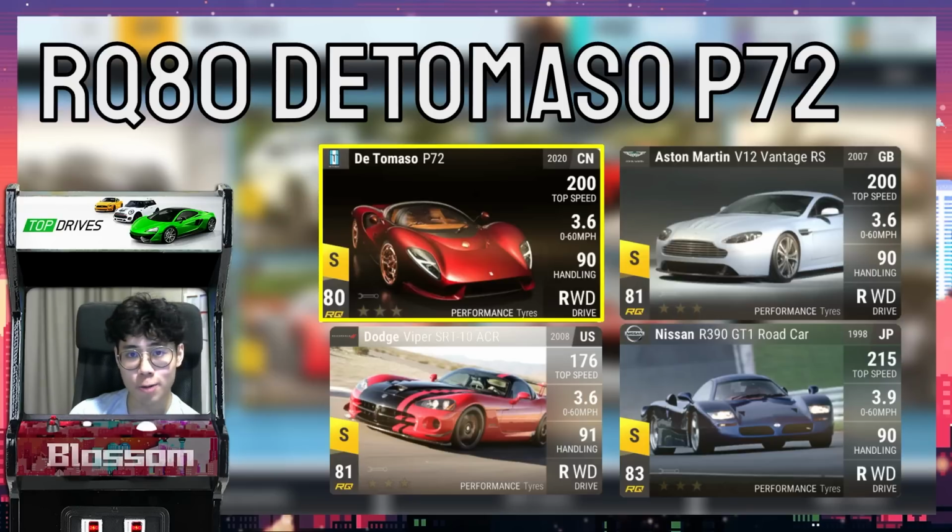That's a good looking RQ80, and I feel like this is going to be the benchmark for RQ80s going forward. No more 4.089 or 3.989. No, because in PL15, those cars are not worthy of RQ80 anymore. There's going to be a new, like I said, we're raising the standard for what it means to be an RQ80, and the P72 might give us an insight to what that standard may be.